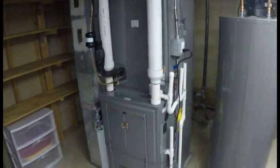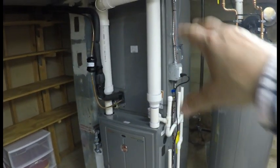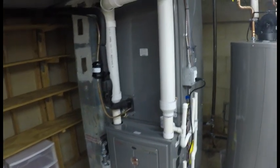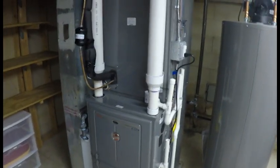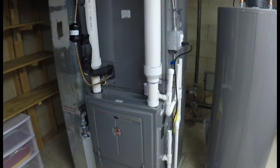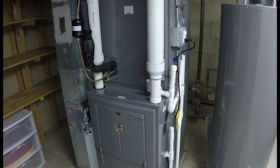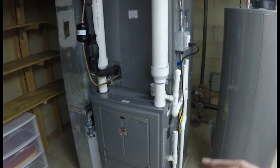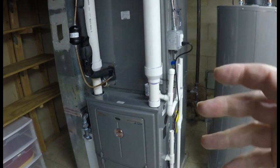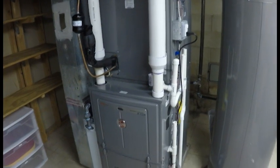All right, we're in the basement. We've got a new Rheem furnace and coil and blower. The amazing thing about this, since I mentioned blower, I wanted to talk about that. Much more powerful than what we had before. And despite having more power and having the air come out of the vents noticeably with much greater force, it's actually quieter. So that part is the good news.